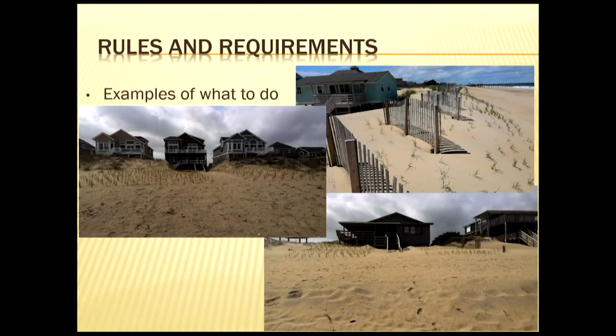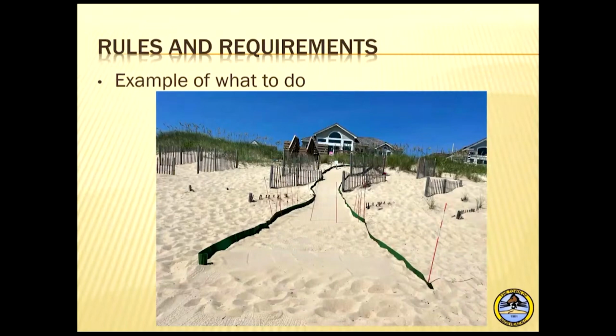Here are some pictures of jobs that we thought really looked clean and nice, with the sprigging, and they have a nice path to access the beach, and they still cleaned off the stairs. And same with the sand fence. That was from, I think, the end of last year. It was one of the turtle nests, so that's I guess why the state has the regulations for the sand fence spacing.